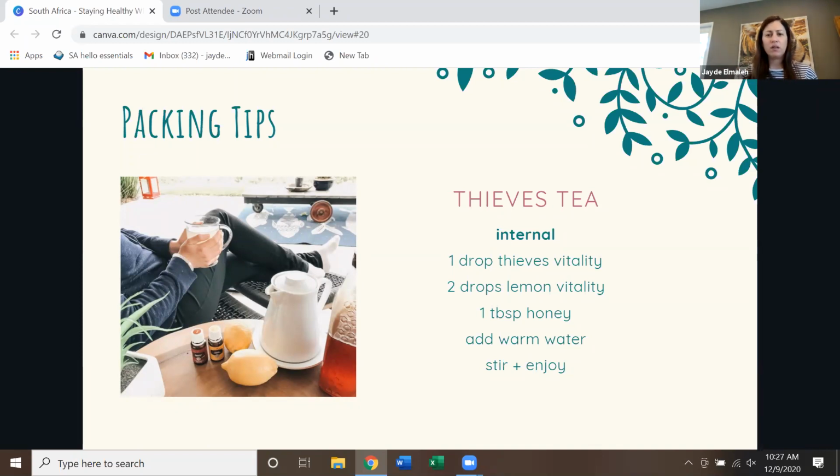Now, if I have a little one who is 2 years or younger, and of course if they're under 1, then I don't use honey. I actually use maple syrup or agave. So I just change it up, because we know we can't give honey to babies until they're 1.